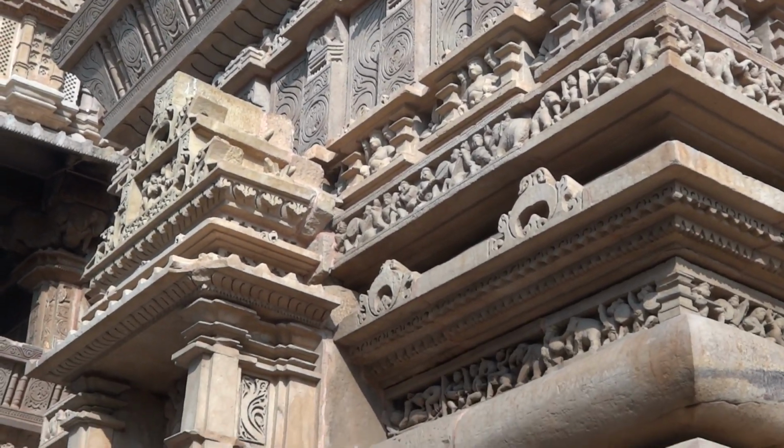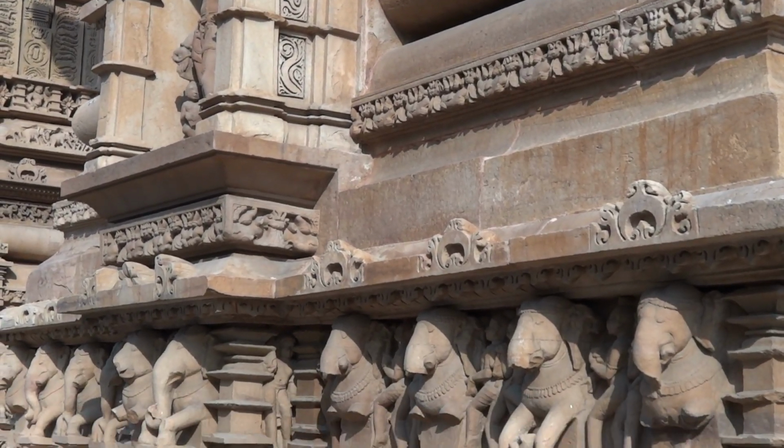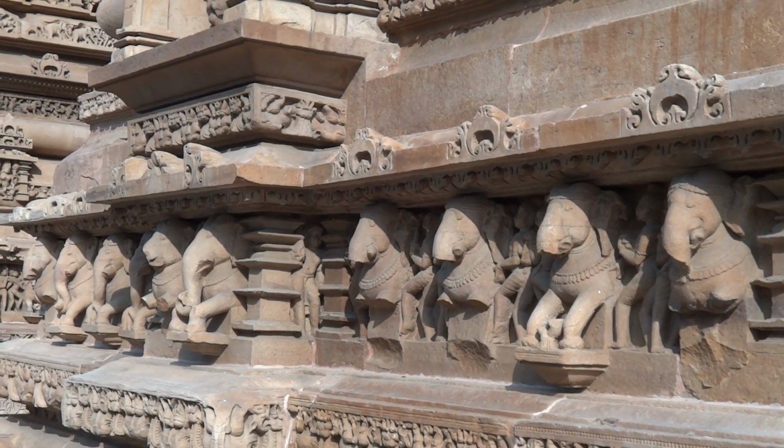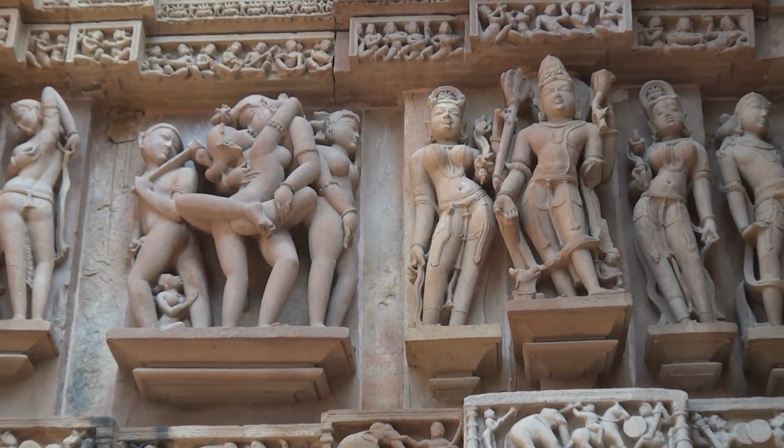Please come in the center. Now look at the highlight of the Khajuraho temple. There are three different stages. Next you can see the Apsara figure.